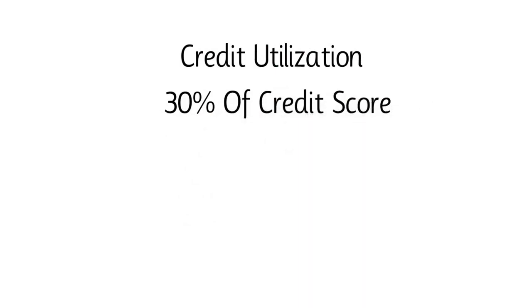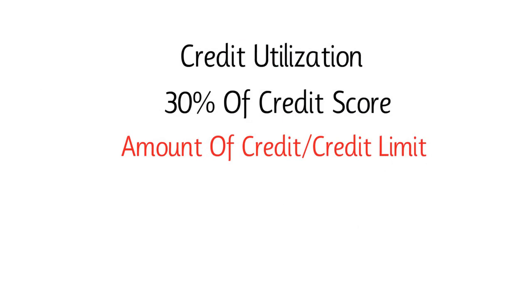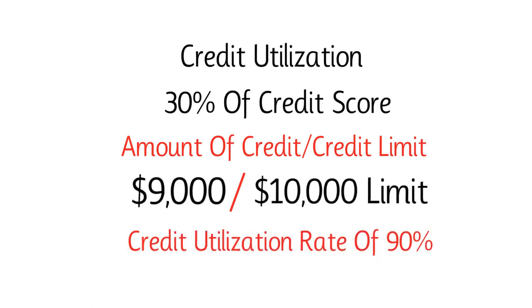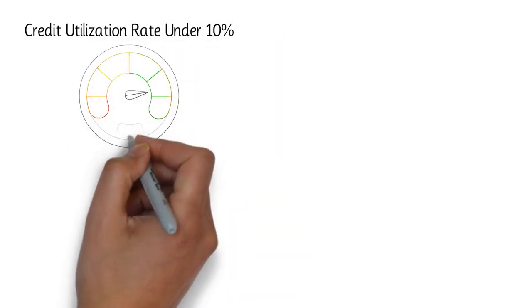Your credit utilization is 30% of your credit score. This is the amount of credit that you use divided by your credit limit. So if you have a $9,000 balance on a credit card with a $10,000 limit, you have a credit utilization rate of 90%, which is bad. Ideally, you want to keep your credit utilization rate under 10% for a higher credit score.